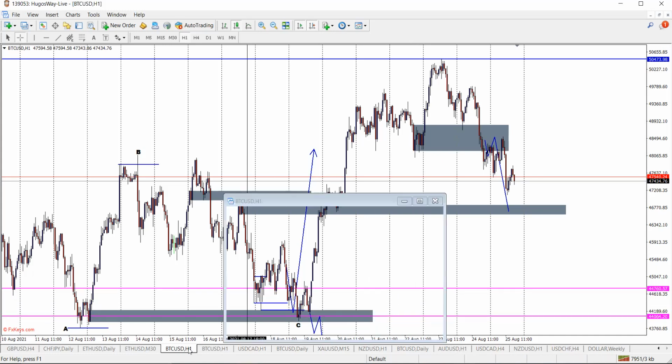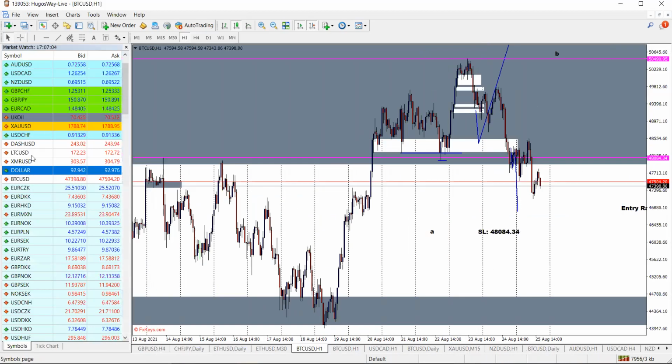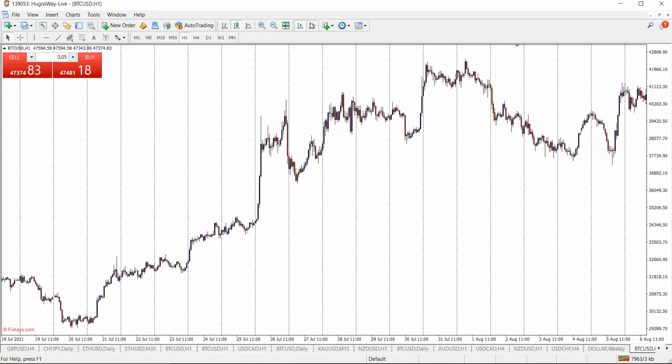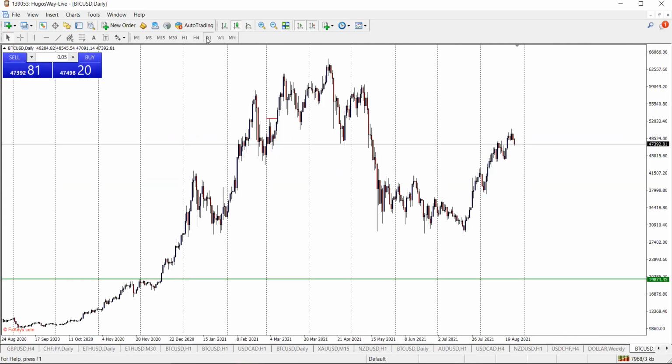Now, let's look at the higher time frame structure of Bitcoin. What I'll do, I'll just bring up a new chart just to make things easier here. So there's a higher time frame structure that I'm looking for on the price, which is right here. So when it comes to the highest structure of price that we have going forward, we have this break above this area right here on the daily time frame.